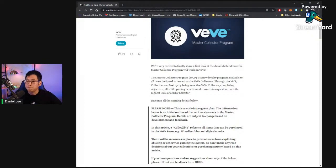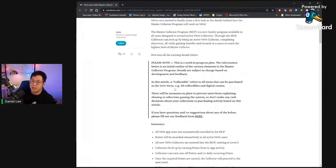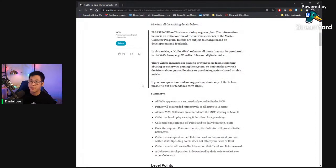Get a little sip of coffee there. So this is a work in progress. It's the initial outline. So, collectible: it's a 3D collectible digital comic, that makes sense. There will be measures to prevent users from exploiting, abusing, or otherwise gaming the system. Now, there's always going to be competition between people who want to game the system and the defense mechanisms Veve puts out. Anything that has value, people are going to try to game. So we know it's going to be a cat and mouse type game here, right?